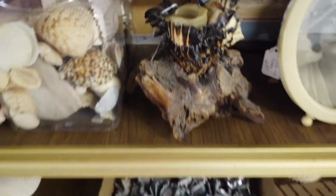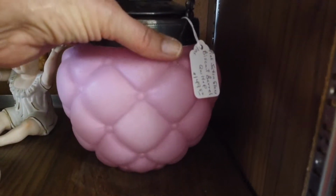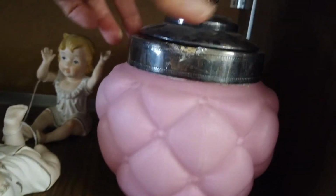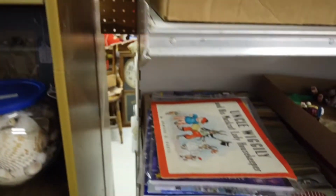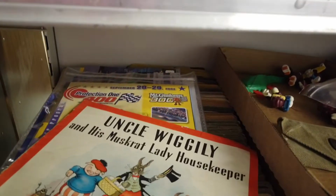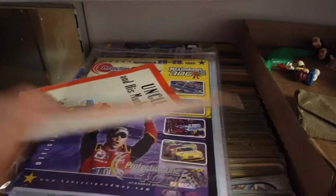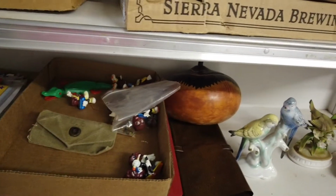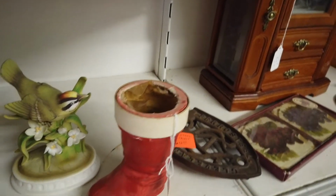Very unique candle holder. This is pretty. Oh, yeah. $149. Ooh, big chunk out of there. Uncle Wiggly and his muskrat lady housekeeper. The red papier-mâché boot. That's $19. I'm not going to get much money from that.